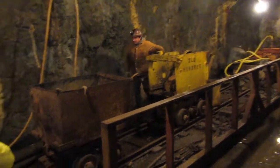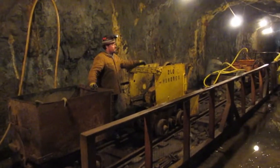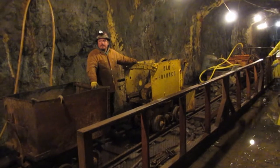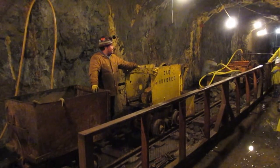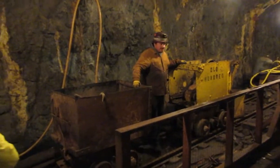The good thing in hard rock mining, though, is if you lose a finger, a lot of times the mine will reimburse you by the knuckle. So if you lost a pinky all the way down to your hand, well, that might be like a new Duramax diesel there, so not the worst thing.